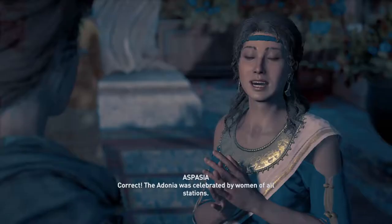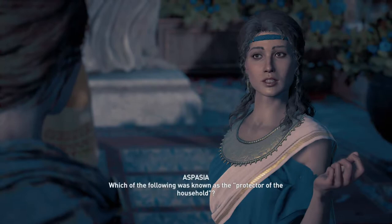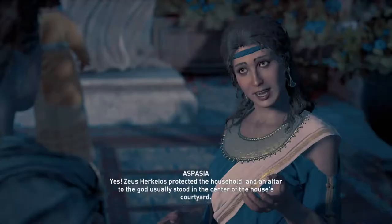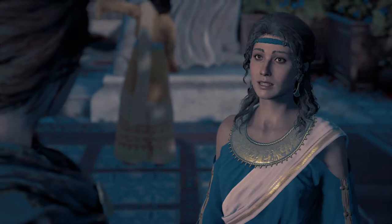Correct. The Adonia was celebrated by women of all stations. Let's move on to the next question. Which of the following was known as the protector of the household? Yes, Zeus Herkios protected the household, and an altar to the god usually stood in the center of the house's courtyard. On to the final question.